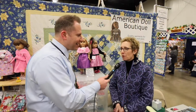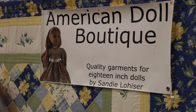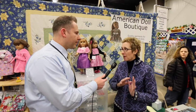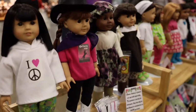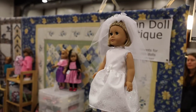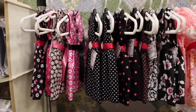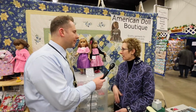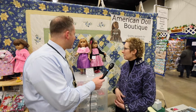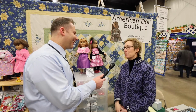Yeah, I've been doing this for almost 30 years, and I make my own patterns. I just start with coming up with a concept, and then I design the patterns and I make them, and every year I'm adding new styles and new fashions, and I watch the trends of what the girls are wearing, and I try to find things that'll be exciting for them. Like we have boutique chic here, that's something that meets the girls who like a little edginess, and then I always have, of course, the princess type.